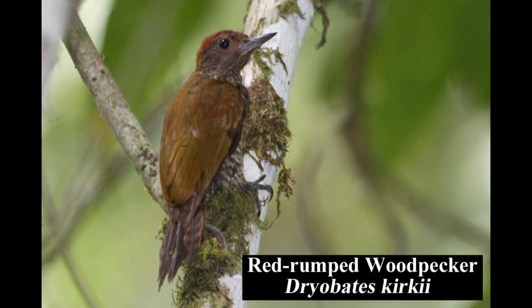The red-rumped woodpecker inhabits lowland forests, second growth, and mangroves. It is considered rare in Costa Rica due to it being at the northern edge of its distribution.